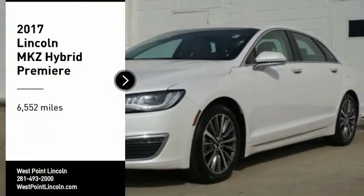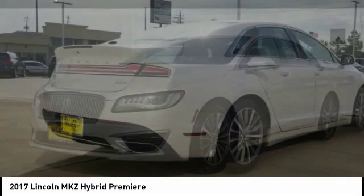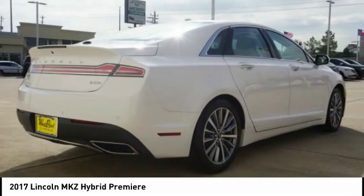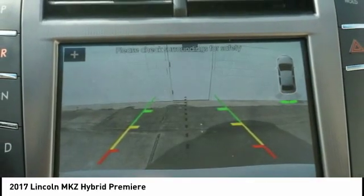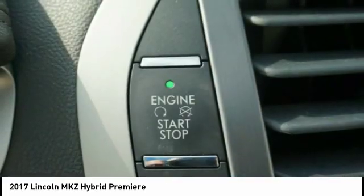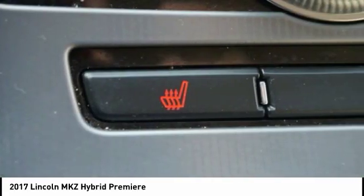Looking for the right vehicle? Check out the 2017 MKZ Hybrid. The Lincoln MKZ Hybrid brings together luxury and fuel efficiency. It's the most fuel-efficient luxury car in America, with an EPA estimated 41 city miles per gallon, integrating seamlessly with power, performance, and craftsmanship.